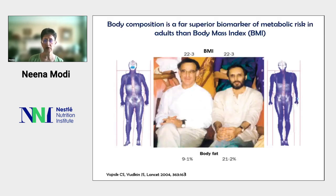So first of all, I want to really impress upon you that body composition is a superior biomarker of metabolic risk in adults than is body mass index. And it's important to recognize this. It's illustrated by this famous picture, which was published in The Lancet way back in 2004, which has two clinician scientists. You will see John Yudkin on the left and Chittaranjan Yajnik, who is an Indian scientist, on the right. Now, they both have a very similar height, a very similar build, and you'll see that John's BMI is 22.3 and Ranjan's BMI is 22.3.